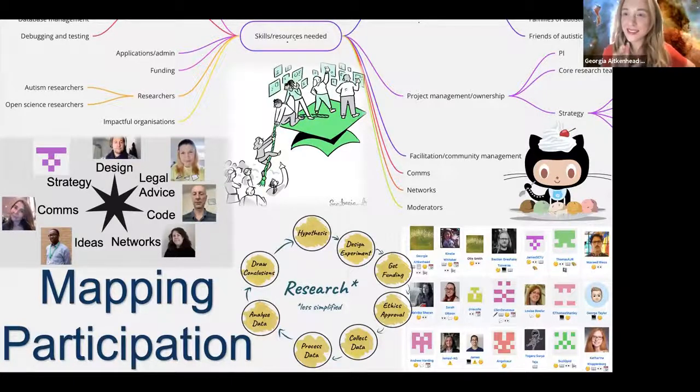This is the kind of mapping exercise that I did, trying to work out what all of the skills and resources that were needed for the platform were. And it was important that autistic people were involved in every single aspect, as well as every part of the research stage. So you can see that this circle here with the yellow, autistic people have been involved in literally every part of this, from hypothesizing, designing the experiment, processing data, drawing conclusions, and so on. Also, as well as lived experience, of course, autistic people are people, they're individuals with their own unique skill sets. So a huge amount of how the project is being designed is around those unique skill sets.